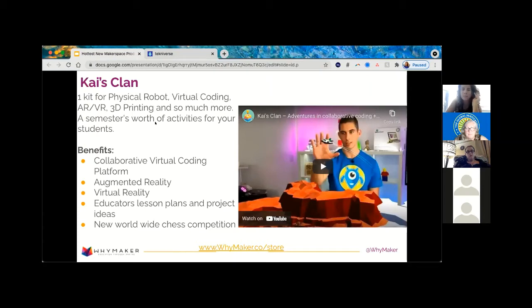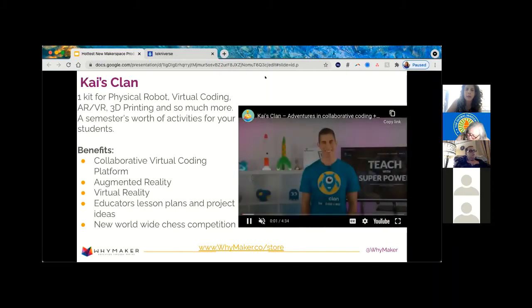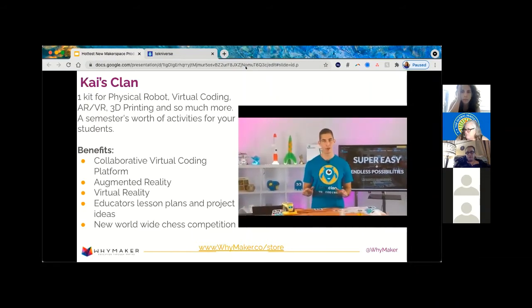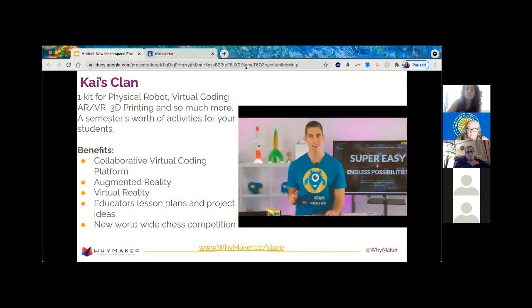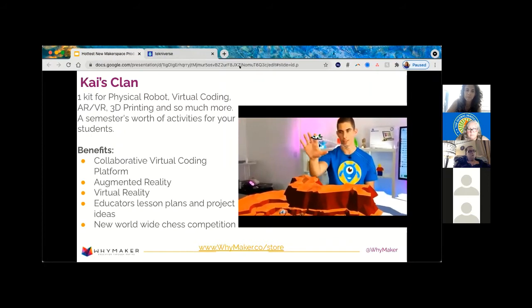And Kai's Clan is from some very nice friends in New Zealand. Kai's Clan is perfect for the middle school age, and it is a comprehensive technology product. So with the one Kai's Clan, you can code a physical robot. You can do virtual coding. This is really impressive what they do. You can also do AR and VR, and you can 3D print attachments and do QR codes. There's so much you could do with it.